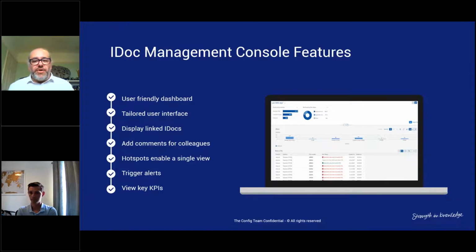But we can also provide all the documentation, so if you want to take it and run, you can do that as well. We can display links through to other IDocs and add in comments for colleagues to see, so we're not both working on the same thing. Typically when you're in quite a new warehouse, things are going live, or a new SAP system, you might have a lot more people involved with your IDocs while things are not quite at your business as usual level. The comments are really useful at that point.